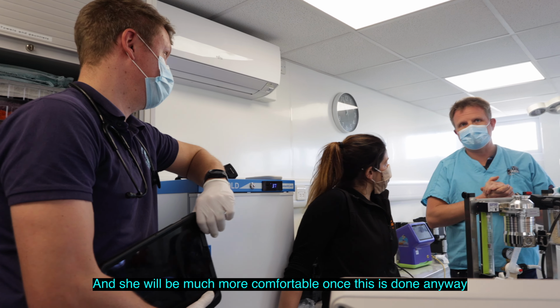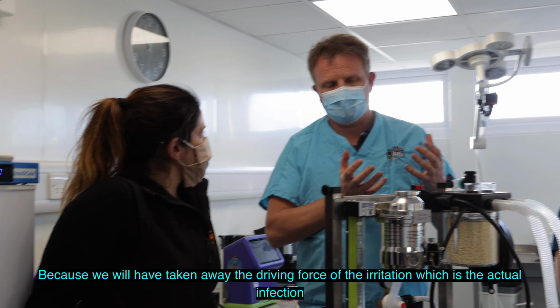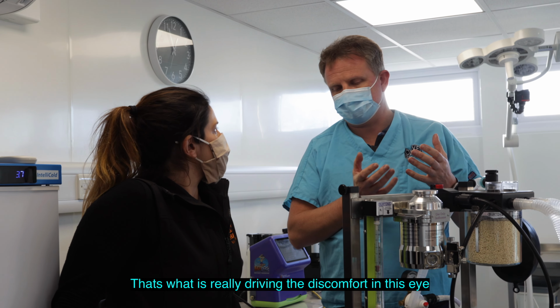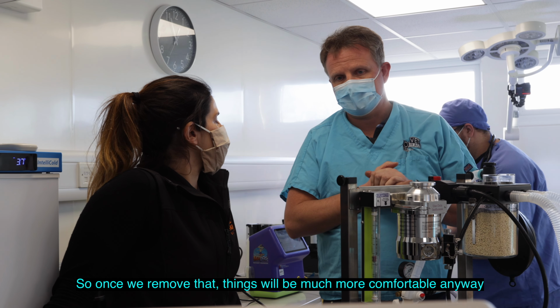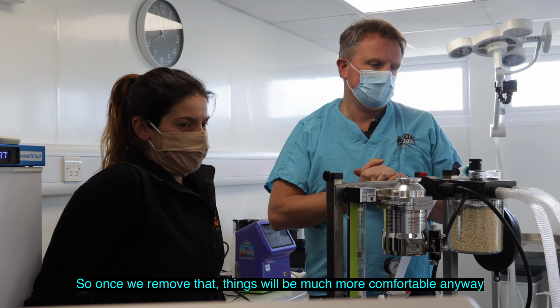And she will be much more comfortable once this is done anyway, because we'll have taken away the driving source of the irritation, which is the actual infection. That's what's really driving the discomfort in this eye. So once we remove that, things will be much more comfortable anyway. Okay. Yeah, lovely.